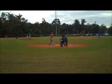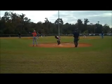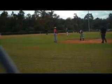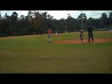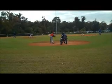Man on second. Jacob, good. Stop the ball. He couldn't throw him out at third, though. He stole third. One out, one in, and one run.